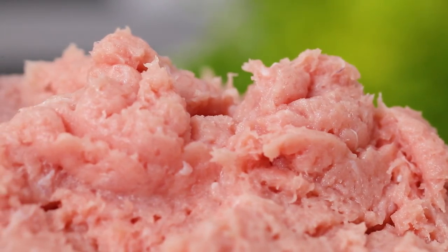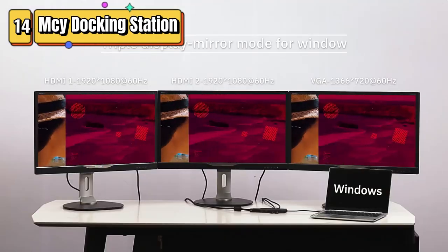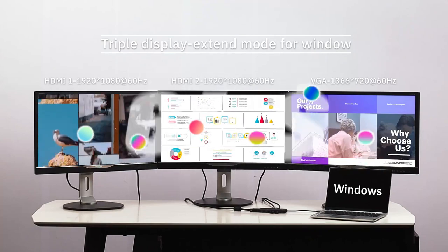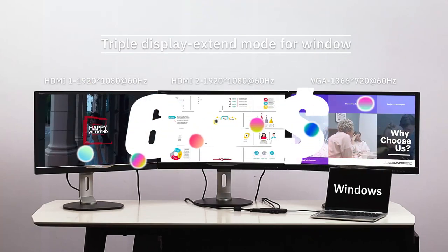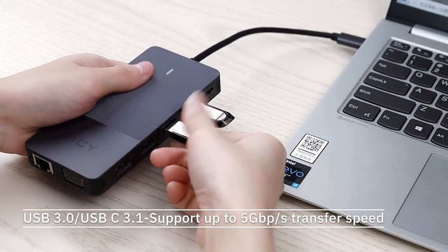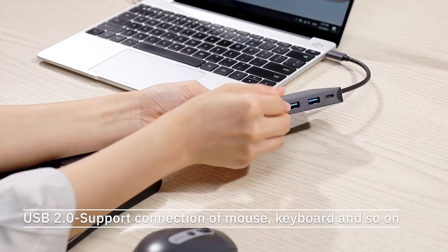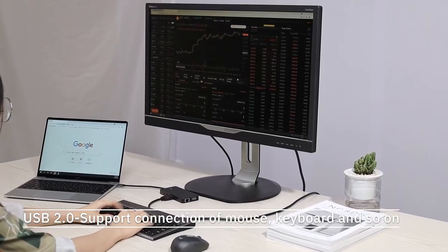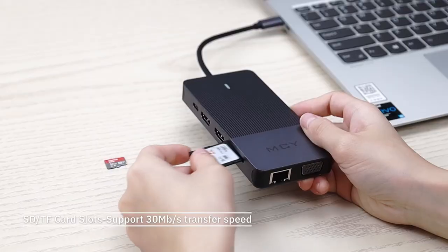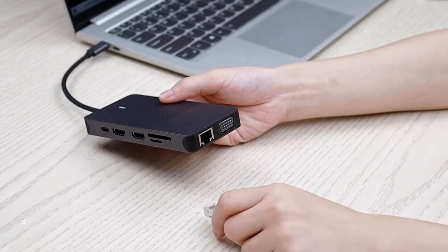With its 8-cup capacity, it can handle larger quantities of food. Top 14 is a USB-C hub that allows you to expand the connectivity options of your laptop. It supports triple display with dual HD and VGA adapters, and it is compatible with various laptops. The docking station also offers multiple ports for USB, Ethernet, SD cards, audio, and USB-C PD charging.